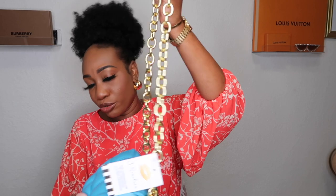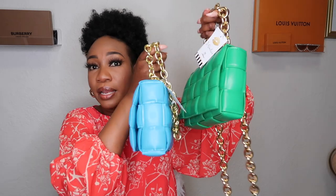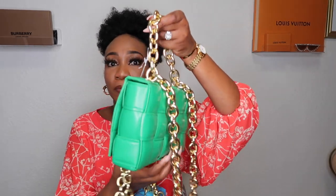And then it has a longer strap that you can put over your shoulder or crossbody if you are smaller, but I absolutely love this candy color bag. Because I love it so much, I got it in green as well. It's the same bag with the gold strap again. It is the dupe to the Bottega Cassette bag.